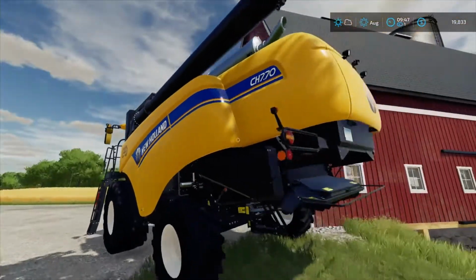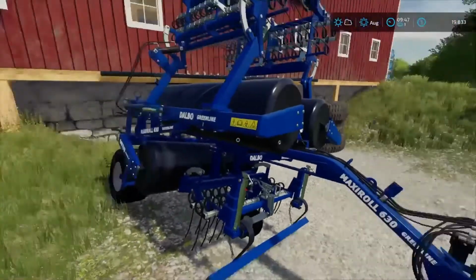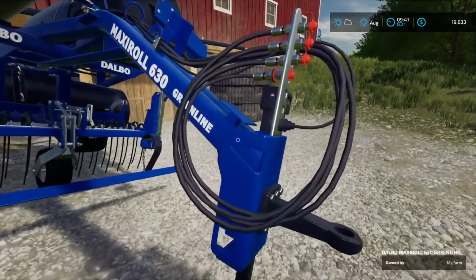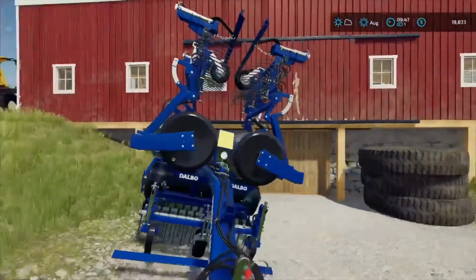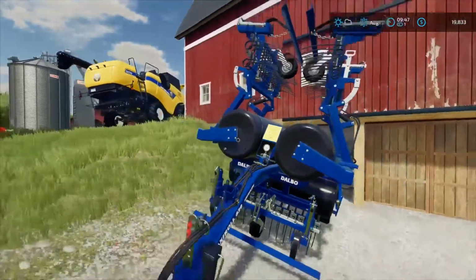Nothing really special about this one, you know. It's a harvester. And what's down here? Maxarol 630. That green line? Yeah, something like that. Dalbo green line. Okay. So this is what, like a roller? It is a roller. Huh. Interesting.